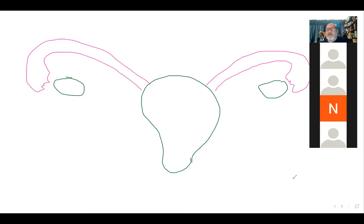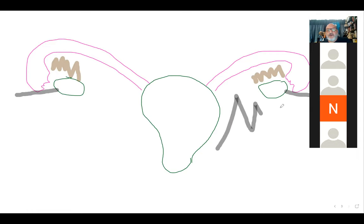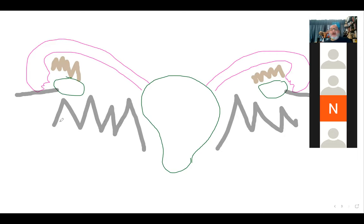So, as I mentioned, we have the suspensory ligaments, which help to anchor the ovaries laterally against the wall. In the space between the ovary and the uterine tube is the mesometrium, and that along with the mesovarium form the broad ligament.